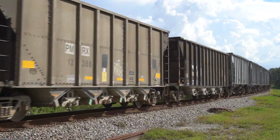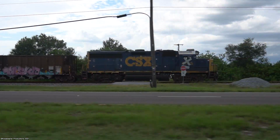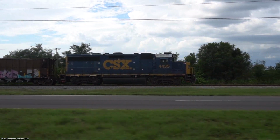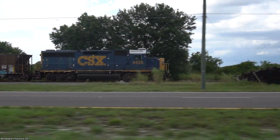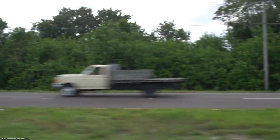Through Port Manatee, Sun City, and Ruskin. It's obvious this crew had places to be, but if that was the case, so did we, because they were our target for the rest of the evening. And thanks to Danny for recording this little pacing shot here, as I was behind the wheel at this time.